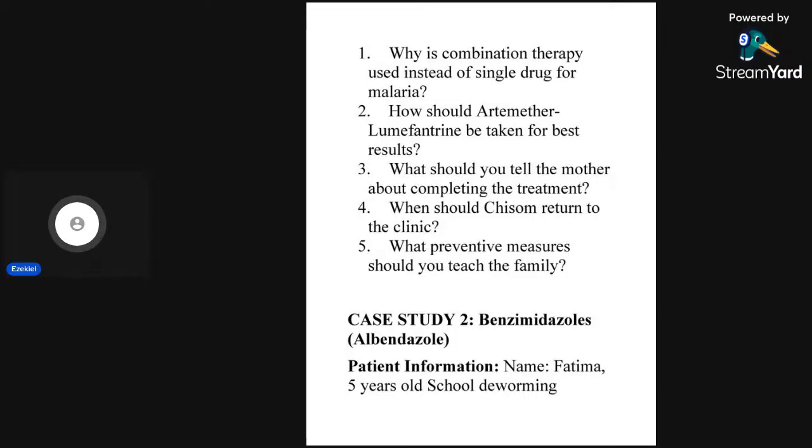What to tell the mother about completing the drug? If you stop the drug early, it can lead to resistance. The malaria parasite will survive and start multiplying again. So ensure that the child completes the dose.